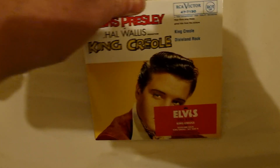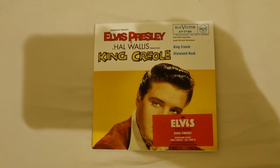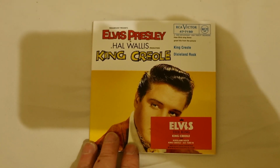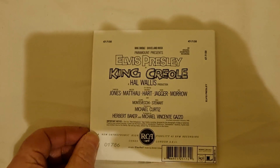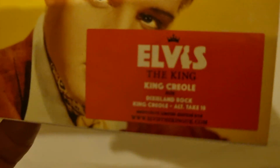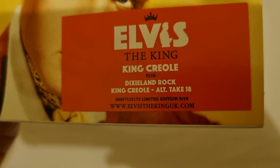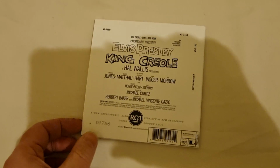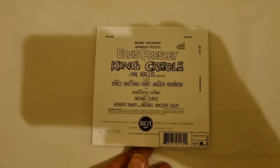The next one we have is King Creole, which again is a 1958 release, a song from the movie of the same name. On the flip side of this, we have Dixieland Rock and King Creole Alternate Take 18. And King Creole in the United Kingdom reached number 2, and in the United States charts reached number 2 also.